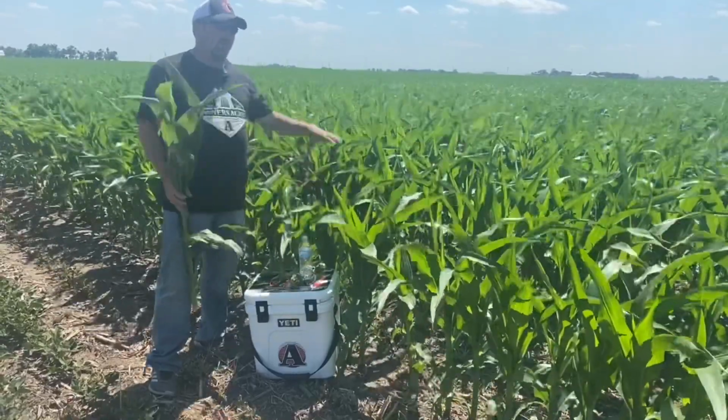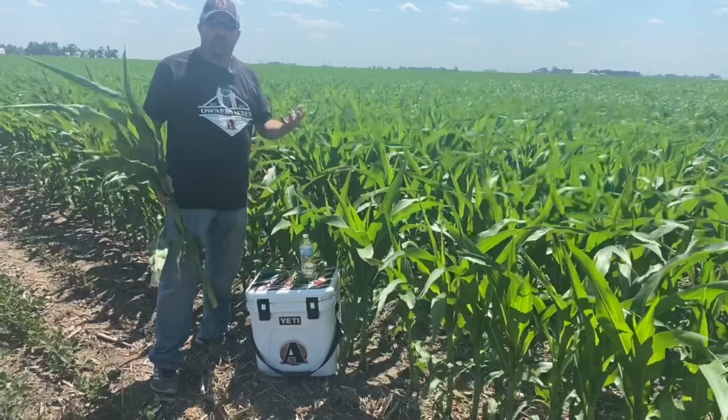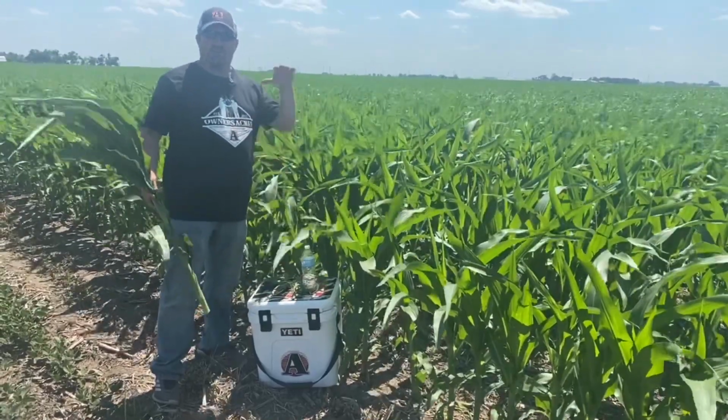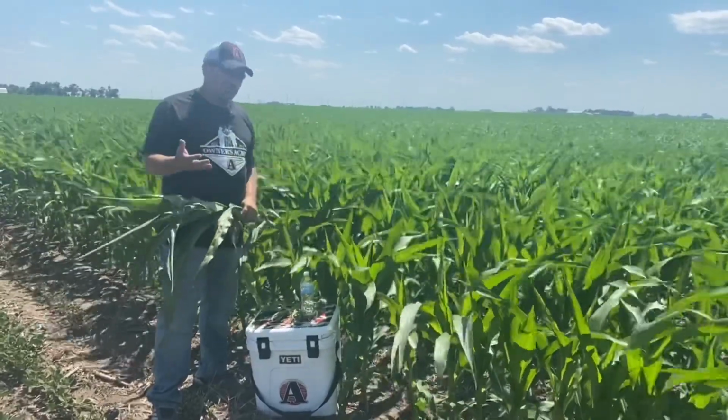So this corn in 2 weeks will probably go from waist high to over my head. I'm 5'8". I'm past that age where I've started to shrink, so I might not quite be that today, but we want to remind you, be safe.